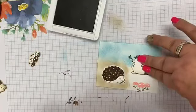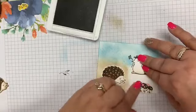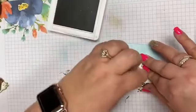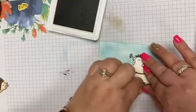Now, would you want to make a lot of cards this way? Probably not. But it is fun. It is fun to do. So I'm just going to hold those there while I add some more of the dirt down here. Isn't that cool?